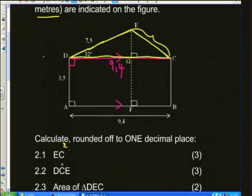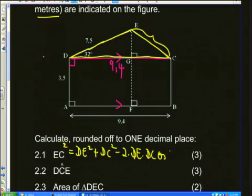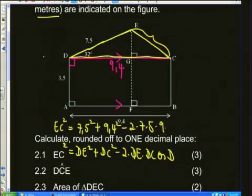So EC squared is equal to DE squared plus DC squared minus 2 times DE times DC times the cos of angle D. And we're now going to substitute. EC squared is what we want to find out. So we substitute DE, which is 7.5 squared. We're going to add DC, 9,4 squared. And then we're going to take away the product of the two sides, twice those, times the cos of angle 32.